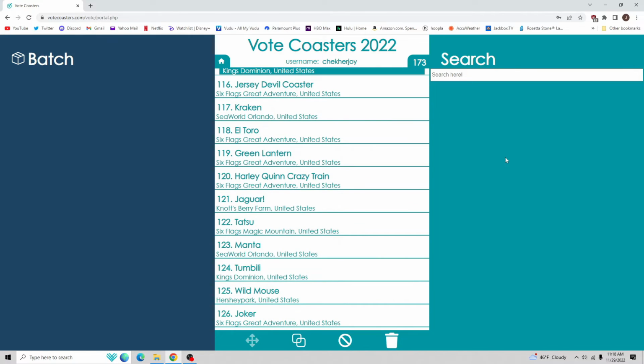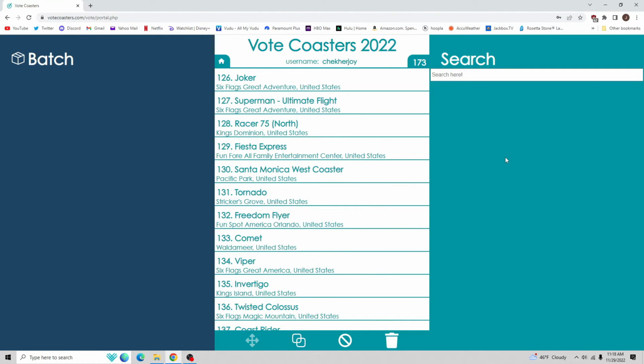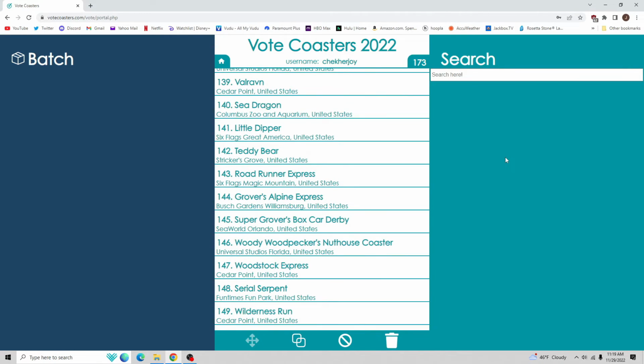I know there are going to be some enthusiasts who are mad that El Toro and Steel Vengeance particularly are so low, and Shivering Timbers, but I just didn't have good experiences. So yeah.